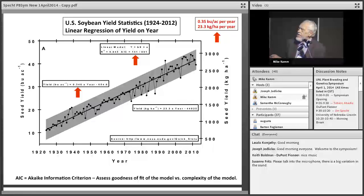Now let's just get right to the point. Here's the trend line from 1924. This is on-farm soybean yields, recorded by the NASS people. Each of these points is kind of like a normal curve of farmers that report in, so you'll have some that have greater yields than that and some that have less. But this is the mean for the U.S., averaged over all the states.